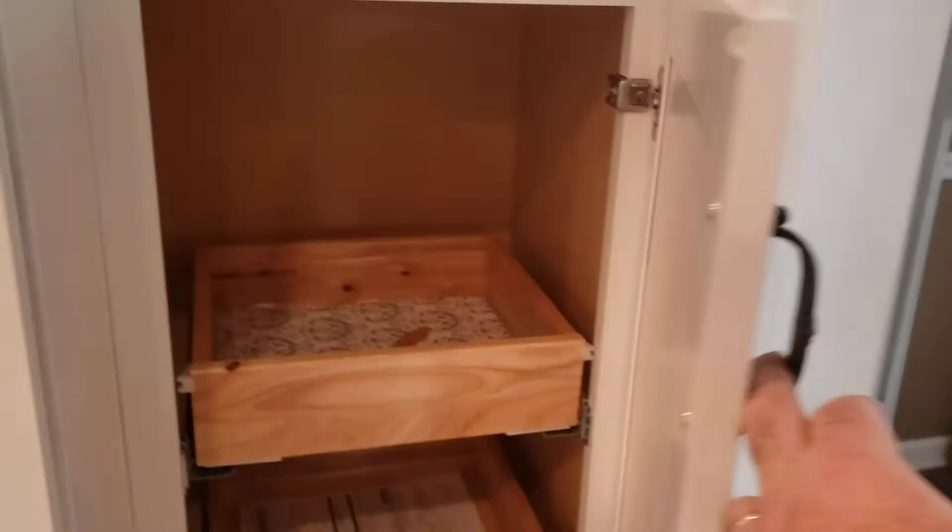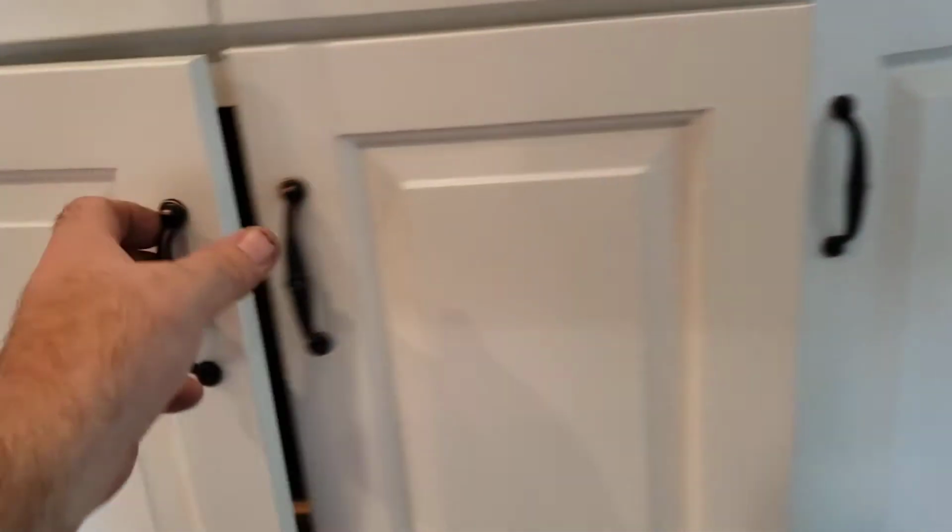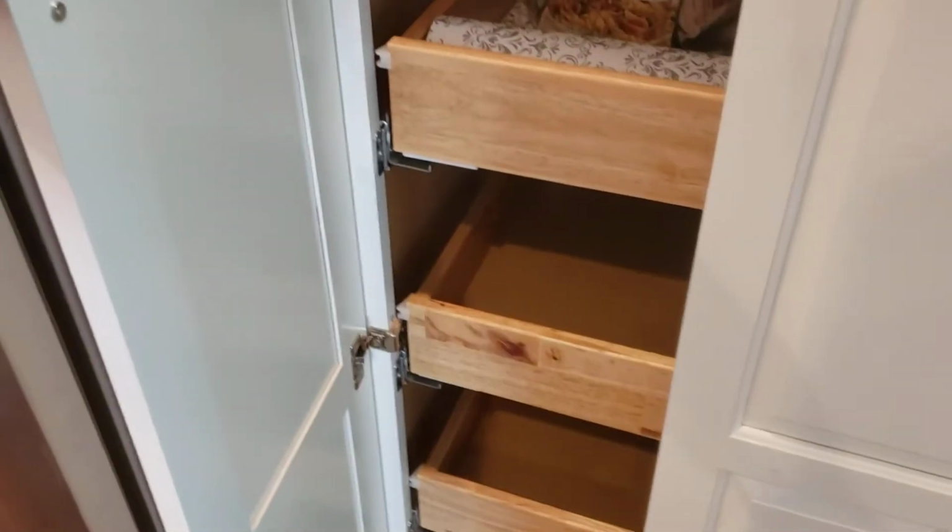So she wanted as much pantry space as she could get, and these all have roll-out trays in them. Already starting to fill in some of that. All kinds of shelves up above.